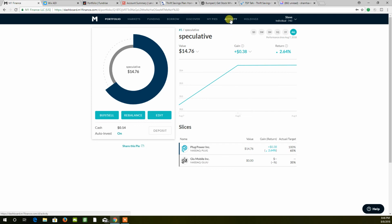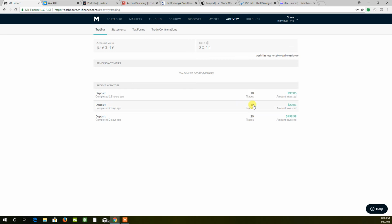I don't think there's anything else I wanted to talk about today on features. Let me see. Yeah, so here you can see I deposited $20 yesterday, $40 a day, and then I started with my original investment, putting me at $563. So my account's going in the right direction with the market. So we'll see how it goes.